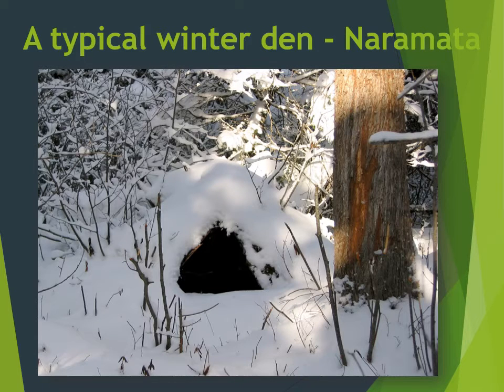Now, isn't this a lovely winter den? In Naramata, close to where I used to live, in a gulch near a creek, this bear built a well-dug-out design den. If you were out in the woods and saw this den or any of the other dens that we've looked at, do you think it's a good idea to go and stick your head inside? You're right. It's a bad idea because you don't know what's inside that den.